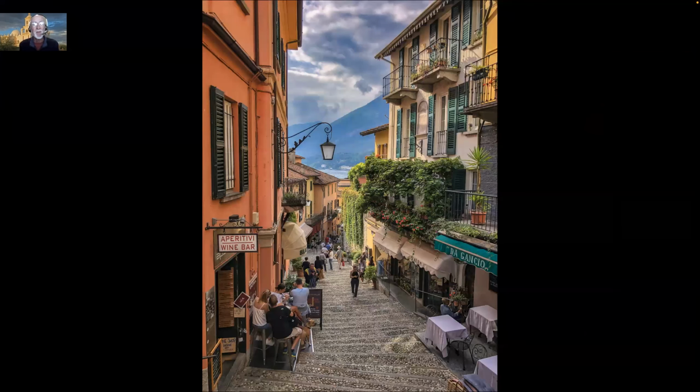So this is Lake Como. This is Bellagio, one of the streets coming down toward the water. Oh, beautiful. You could roll over and have a couple of glasses of wine.